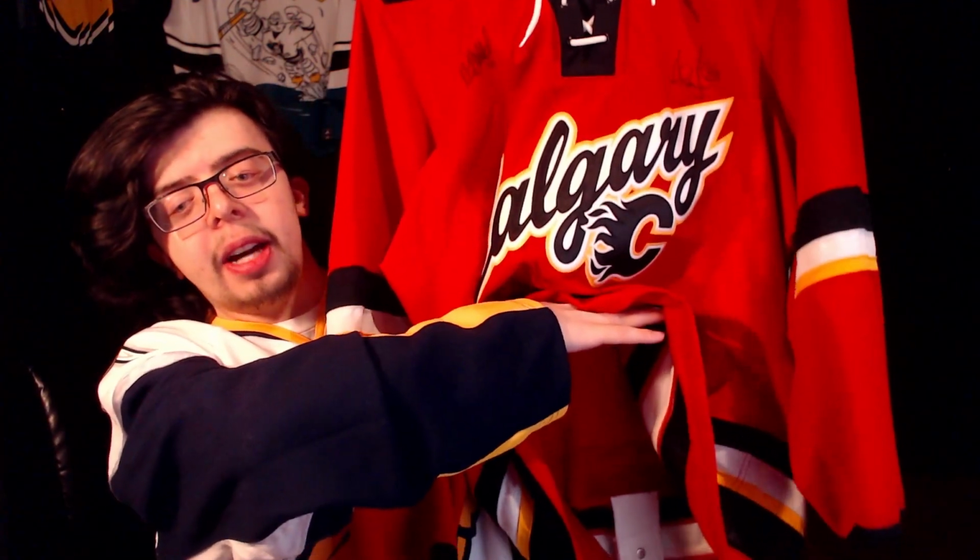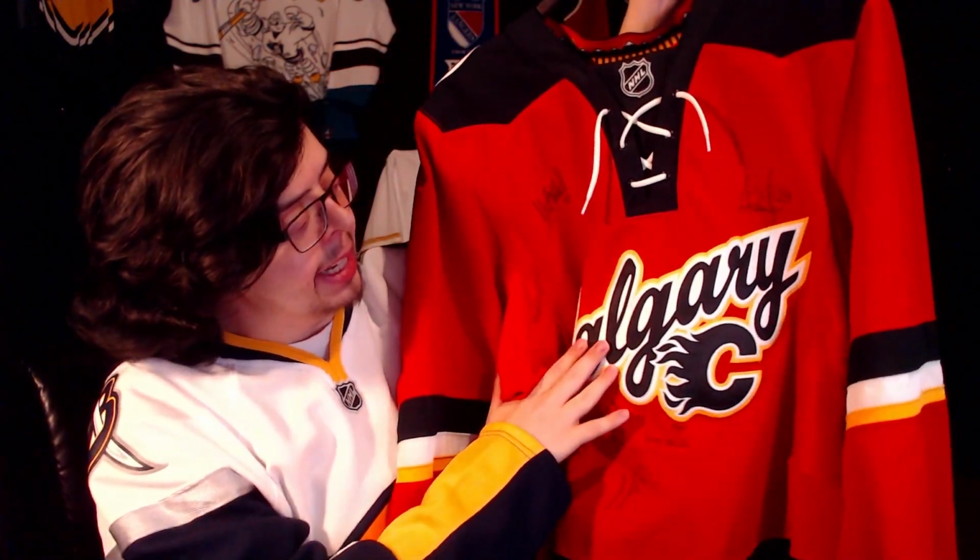So it does have a decent amount of signatures, but that's actually not the reason why I like this jersey so much. The reason I like it so much is, as you guys can tell, it has a fight strap at the bottom, meaning it is an Edge 2.0, which I really do like, the authentic jerseys in the Reebok. I think they are so nice.